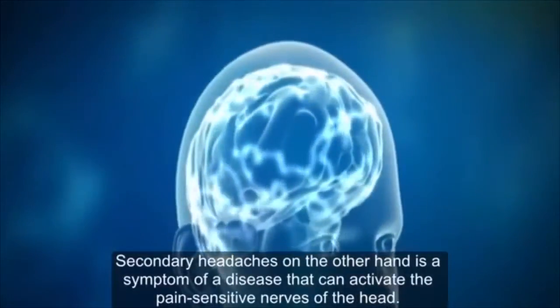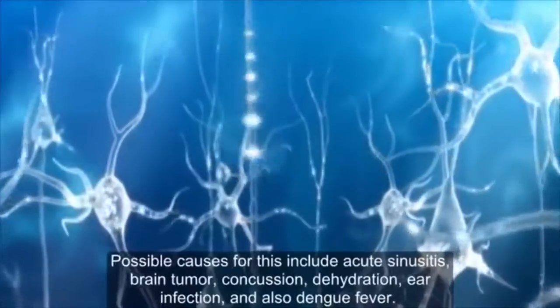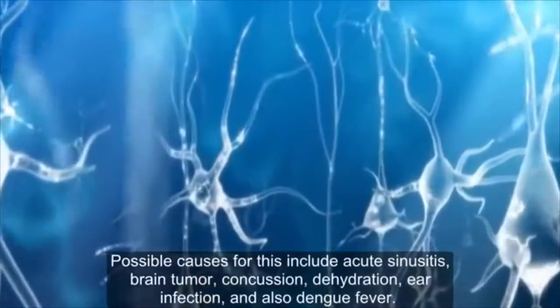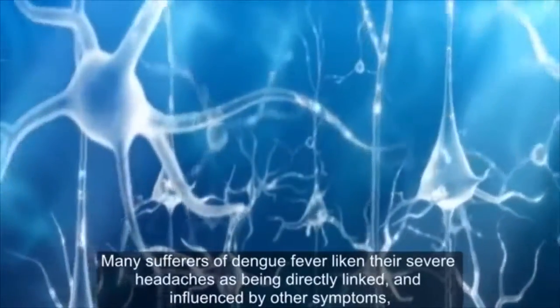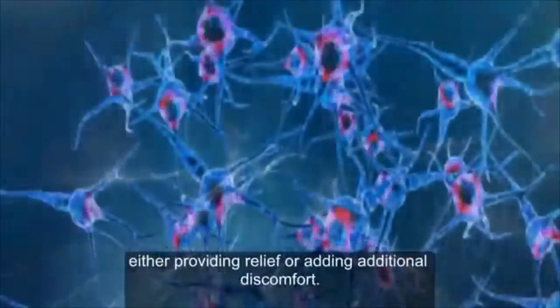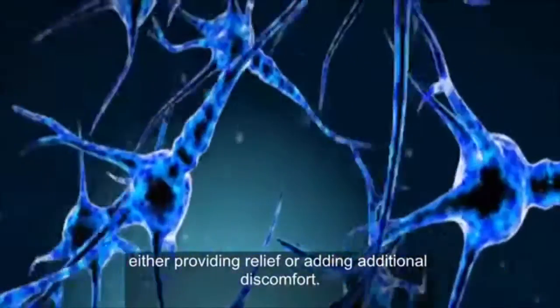Secondary headaches, on the other hand, are a symptom of a disease that can activate the pain-sensitive nerves of the head. Possible causes for this include acute sinusitis, brain tumor, concussion, dehydration, ear infection, and also dengue fever. Many sufferers of dengue fever liken their severe headaches as being directly linked and influenced by other symptoms, either providing relief or adding additional discomfort.